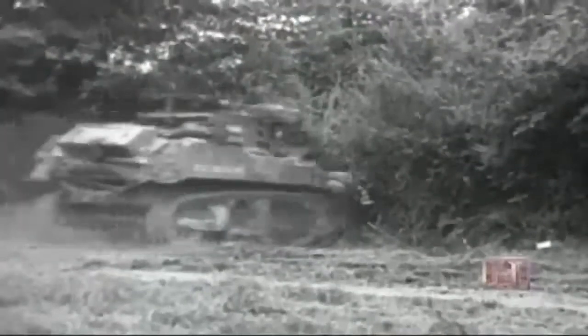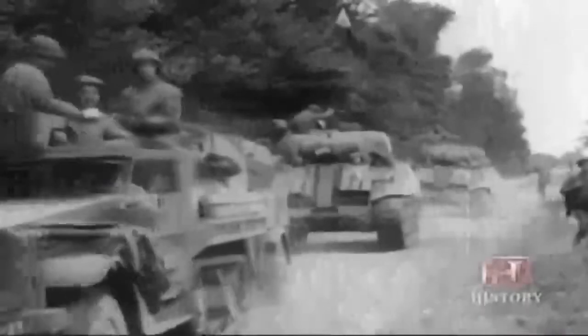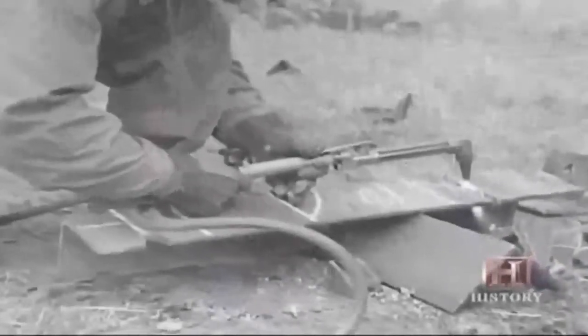The problem with the hedgerows was that if you tried to scale them by tanks, the tanks moving up and over them, some of them 8-10 feet tall, it exposed the tank's soft underbelly and made them easy targets for German anti-tank weapons. If Allied tanks couldn't go over or around the hedgerows without being exposed to enemy fire, the only choice was to find a way to plow through them. The solution was created by the men in the field with a makeshift modification made from scavenged metal parts.